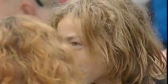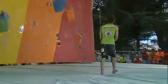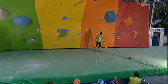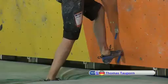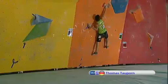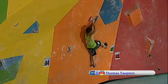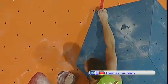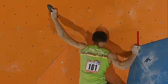Here he comes. Oh no, he's not coming. Boulder. Hear the German team behind me, getting right behind Thomas. Oh, desperate cross through. Can the dark horse prevail? This guy looks extremely strong. He doesn't do much. Oh!